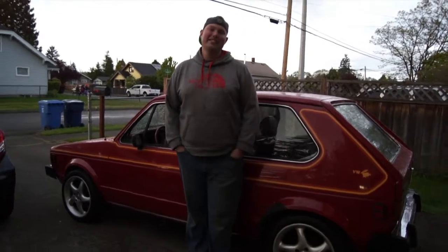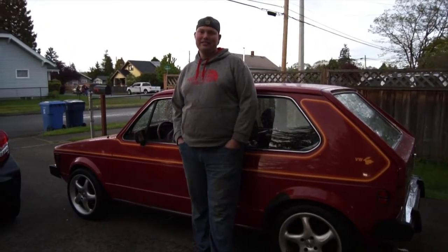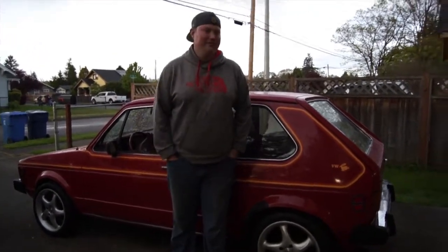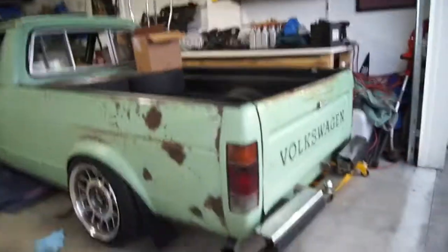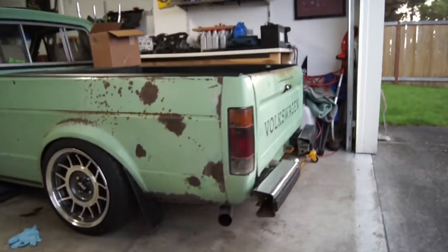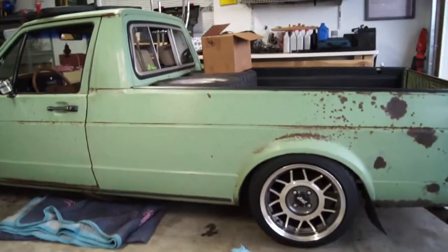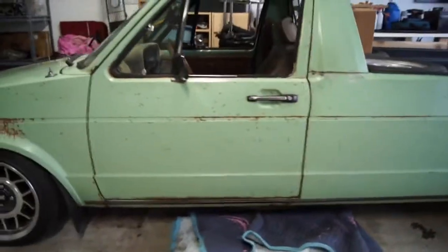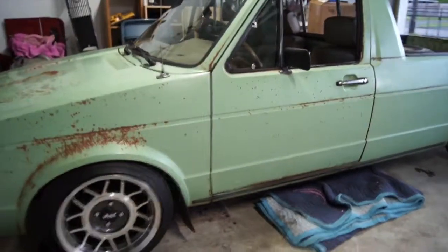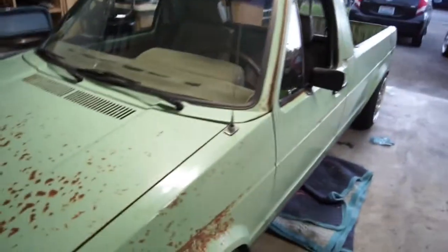So let's talk a little bit about one of your projects. Like, one of the ones you're proud of. Okay. Yeah, this is my 1980 Volkswagen Rabbit pickup. And this one is special to me because we pulled it right out of the wrecking yard. How you see the body is exactly how I found it. It had some primer on it that I had to take off with some graffiti stripper and everything else.